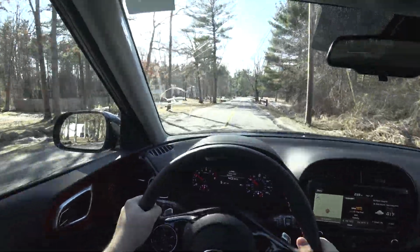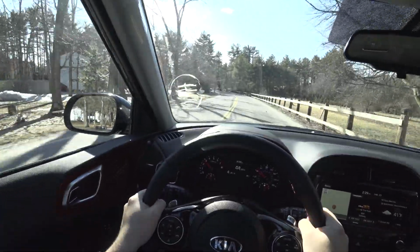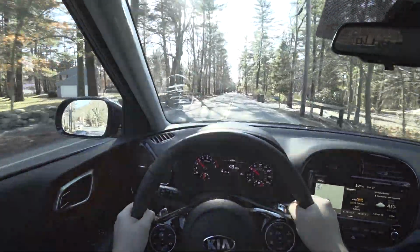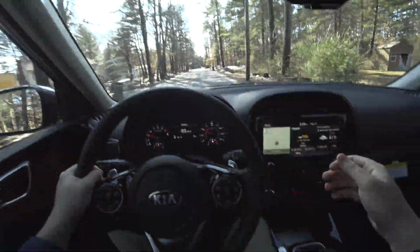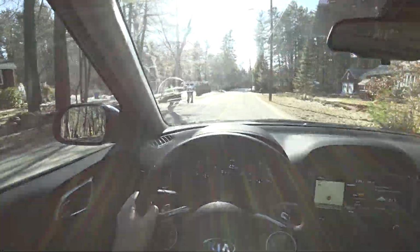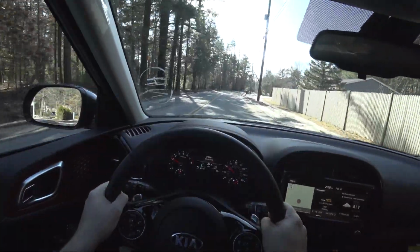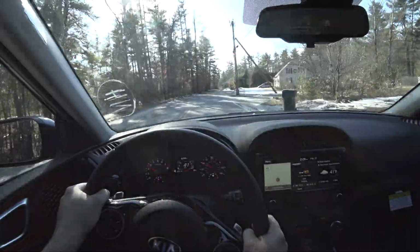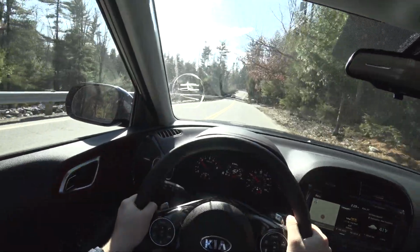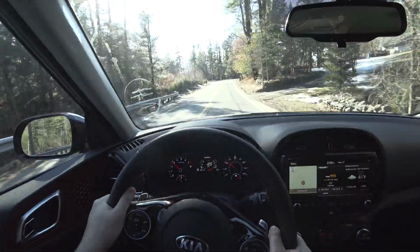Go ahead, switch it to normal mode and see what that's like. Steering's a lot lighter. The throttle's a lot less touchy. And, well, I'm in manual mode, so transmission tuning doesn't really matter for me. But yeah, I prefer sport mode. That just livens the whole car up. It's like a little Golf GTI. It's a little fun car.